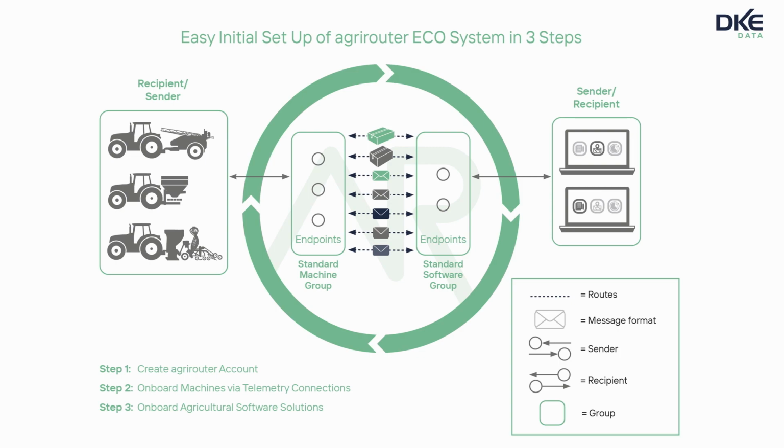I can show you here on the agrirouter account also. And on the other side we have machines, and they are connected automatically to the standard machine group. And the standard machine group and the standard software group are linked to each other. So that means when I create an account, step 1, step 2, I connect the software or vice versa, and then I connect a machine. So then everything is done and the data flow can be done.